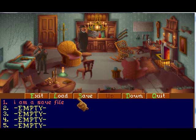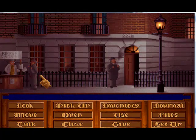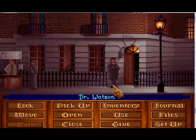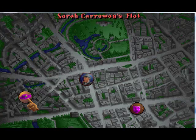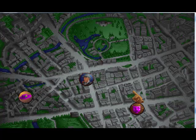Let's load our save game. So, here we are. Back where it all started from. Well, no, not really. Let's go this way. Faster, Holmes! And Watson just stands there. So we've already gone there, we've already gone here.